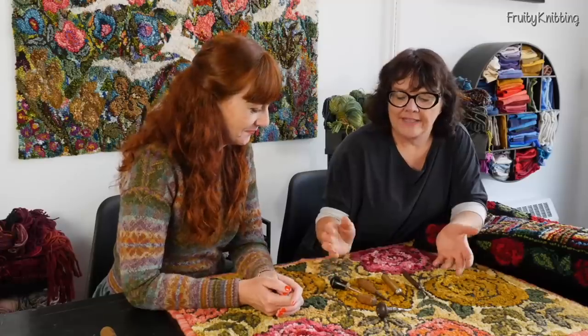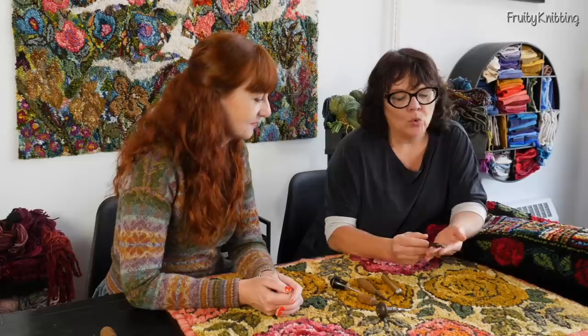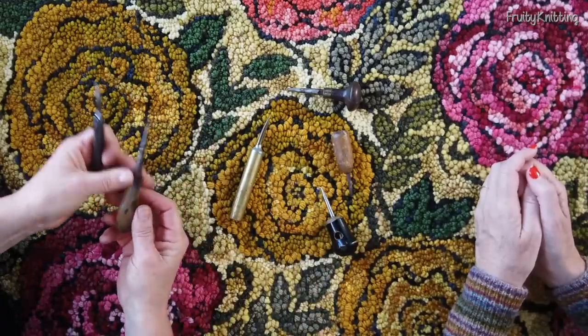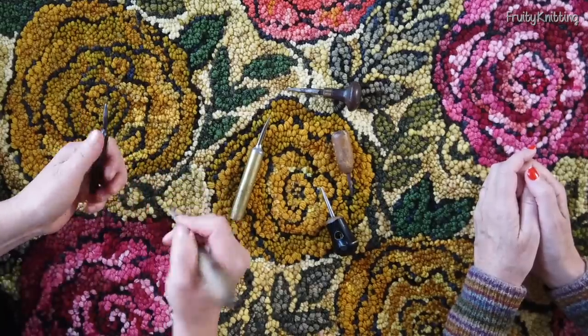So one of the things I love about rug hooking is that it was all about using what you had. People would take an old knife, and often the husband of the house, both men and women hooked, but it was mainly women, he would file down the bit of the knife, or take a nail and put it into a piece of wood, and then file down and make the hook. And that's what was used to hook the rug.